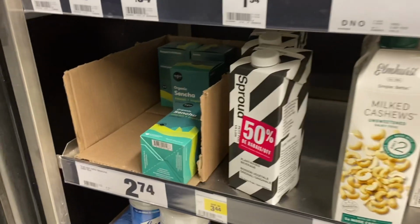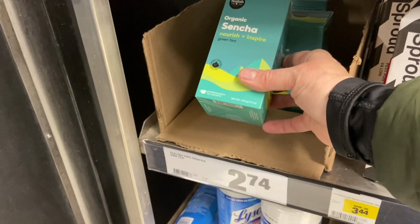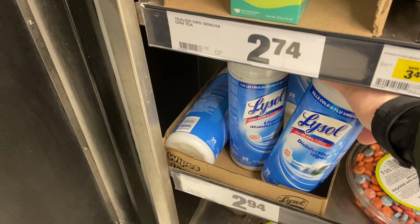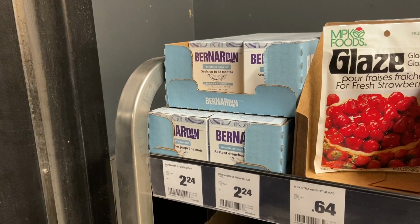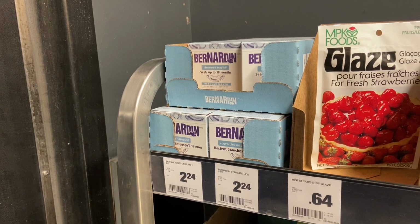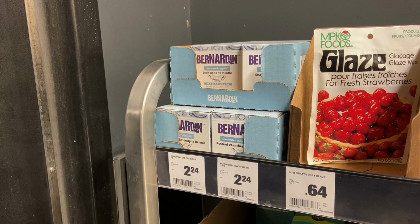it. Now they're charging $2.74 for this small package of green tea. I'm sure there's not many green tea bags in that package. And $2.94 for a mini container of Lysol wipes. Wow, while I didn't see this before I went into the washroom, it was the first thing I saw when I came out. $2.24 for a pack of Bernardin regular mouth lids. I can't believe it. It's cheaper than Dollarama, where you pay $2.50.